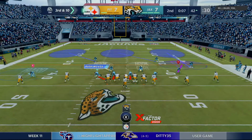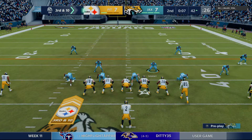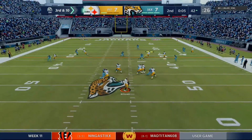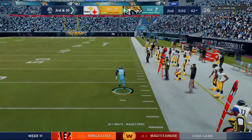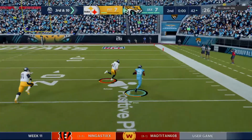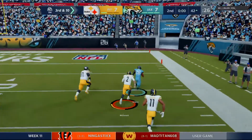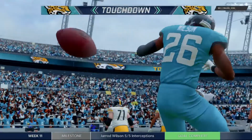Here comes the 8th play of the drive, and they need a full 10 yards on 3rd down. Out of the gun, McDonald. Into double coverage, and it's intercepted. Picked by Jared Wilson. 20. And he will take this one home. It's a touchdown.